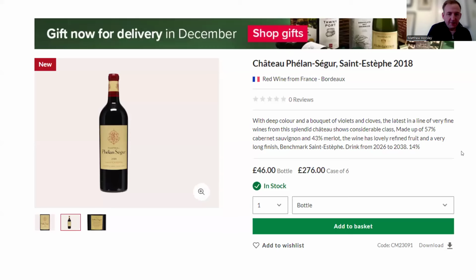So yeah, a blend of 57% Cabernet Sauvignon, 43% Merlot, and as you can see there, the drink dates technically haven't started yet. We're saying drink from 2026. I think you probably could drink it now, but for best results you want to wait a couple more years. It's still a fairly big, rich primary wine. If you were drinking it now, definitely decant for an hour or two.